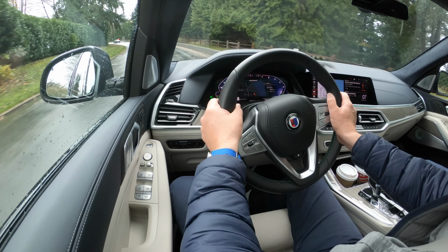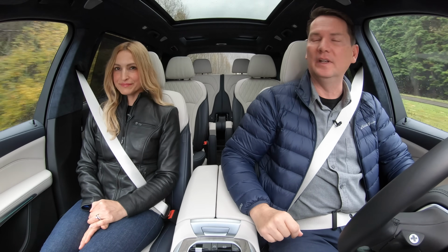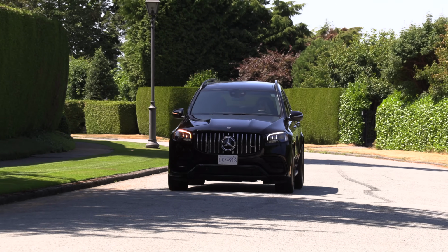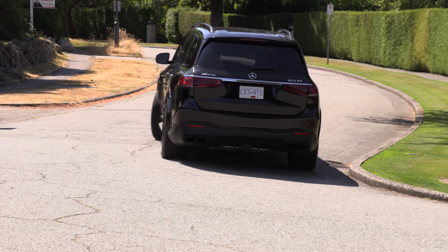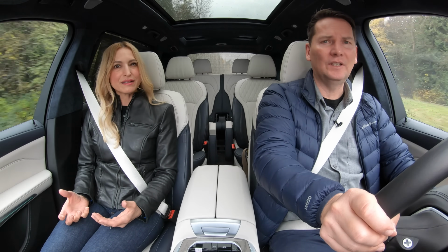Oh, I love that. Isn't that a great sound? This thing has got to be one of the most effortless cars I've ever driven. For sure, I agree with you. And if you compare it to the AMG GLS 63 or even the M50i, they're just working harder. It just seems more performance-based. This, you get the power, but you get all that comfort. This is so nicely done.